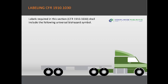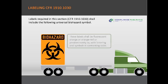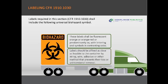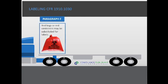Labels required by this section shall include the following universal biohazard symbol. These labels shall be fluorescent orange or orange-red or predominantly so, with lettering and symbols in contrasting color. Labels should be affixed as close as feasible to the container by string, wire, adhesive, or other method that prevents their loss or unintentional removal. Paragraph E states, red bags or red containers may be substituted for labels.